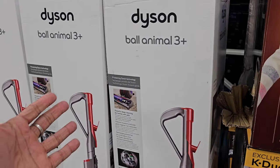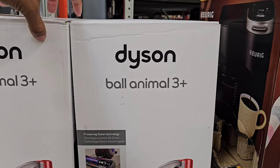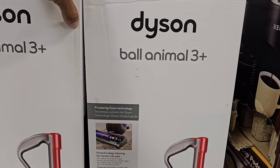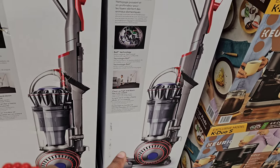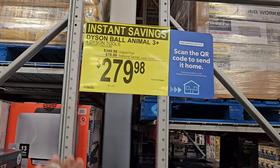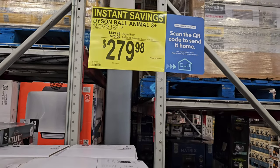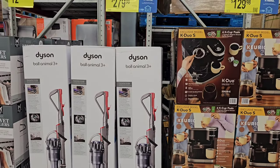The Dyson. Y'all, I don't know if y'all agree, but Dyson has to be the best vacuum you can buy. This is Ball Animal. It says 3+. And it is $70 off. It is $279. It was $350. Nice. Now that's a deal. I really want this right now.